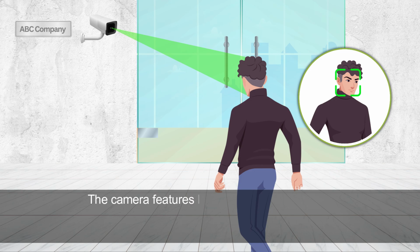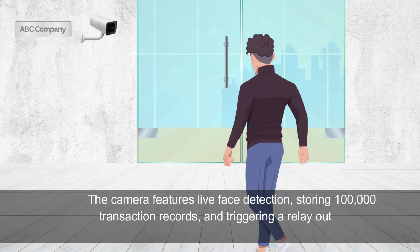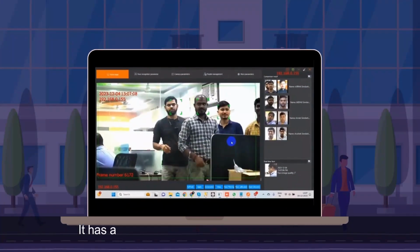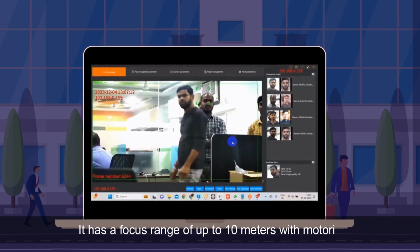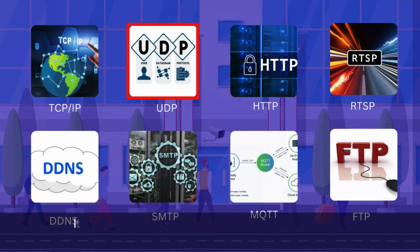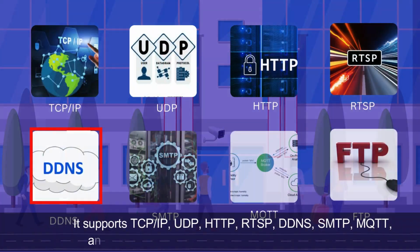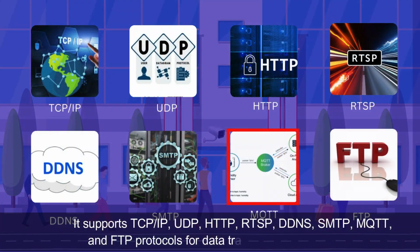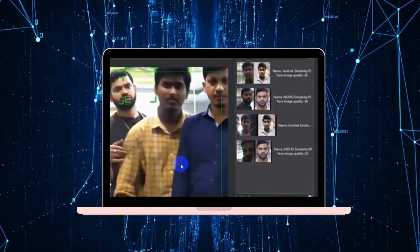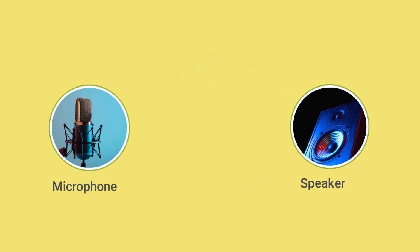The camera features live face detection, storing 100,000 transaction records, and triggering a relay output for access control requirements. It has a focus range of up to 10 meters with motorized zoom. It supports TCP/IP, UDP, HTTP, RTSP, DDNS, SMTP, MQTT, and FTP protocols for data transfer and video streaming. It also includes a built-in microphone and speaker for various use cases.